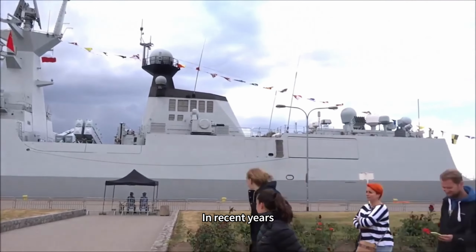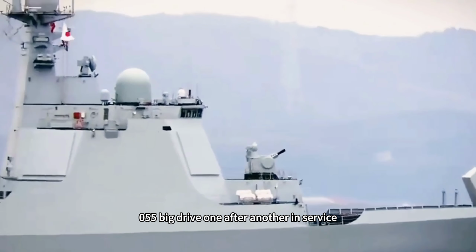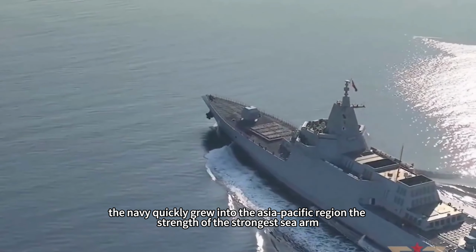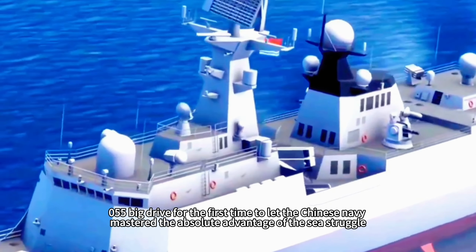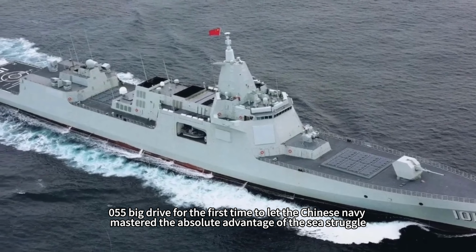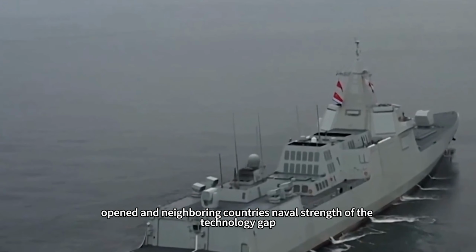In recent years, the Chinese Navy's progress has been obvious to all. The 055 large destroyers have one after another entered service. The Navy quickly grew into the strongest sea arm in the Asia-Pacific region. The 055 large destroyer for the first time let the Chinese Navy master an absolute advantage in sea struggle, and opened up a technology gap in naval strength with neighboring countries.